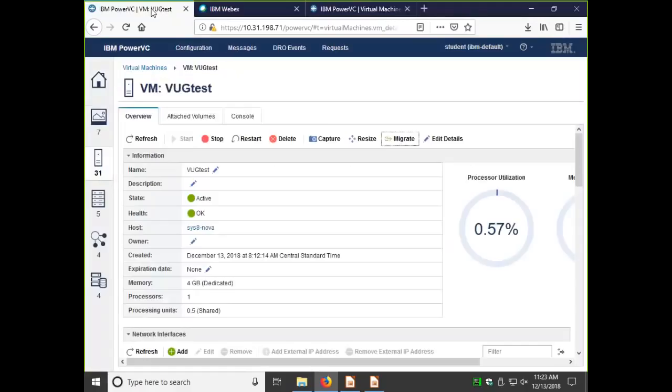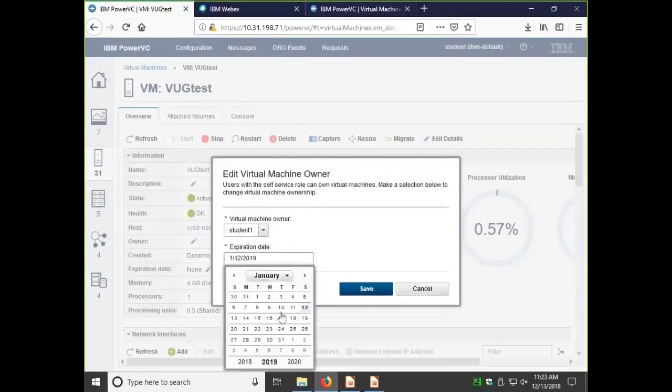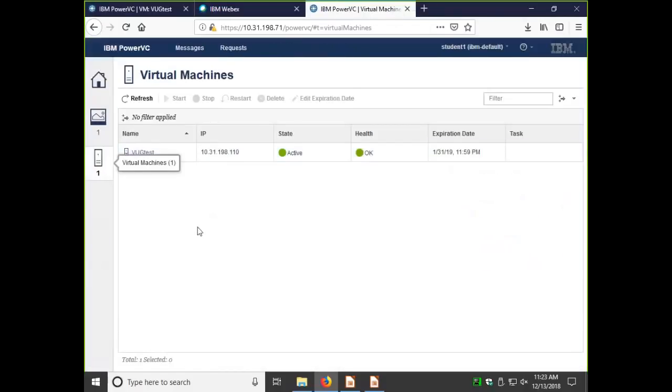So I'm going to click back on my LPAR definition here, and I'm going to make him owned by student 1, give him an expiration date of the 31st, 2019. And then if I come back over here, I see my student 1 actually owns this LPAR now. So this is that concept, that self-service simplified interface.